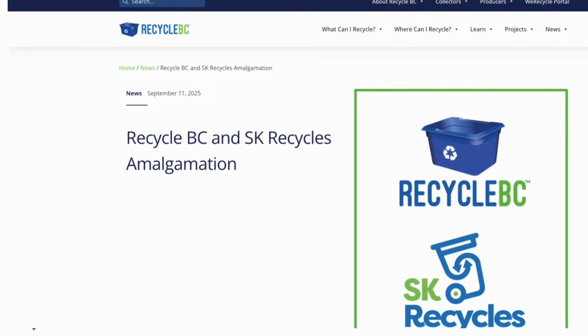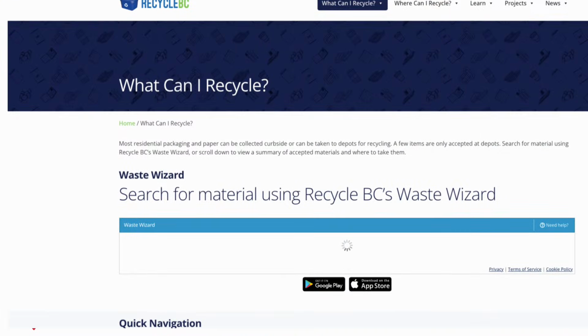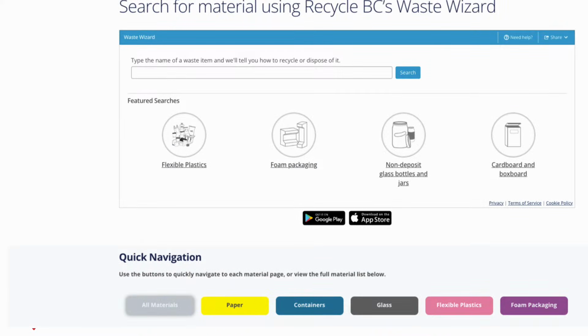I'll need to look at specifically if there's a flexible plastic poster, but I know that if you go to recyclebc.ca and then click on what can I recycle, there's a lot of information there. So if you're not sure if a specific item is recyclable, just click what can I recycle at the very top, there you go. And there's a little button for flexible plastics, a little pink one. There are posters up there. So we do have all that information. You just go on there, easy click, and you can take a look at all the items. And of course, if you're wondering where you can recycle it, you can go to where can I recycle, or Recycle BC / Central Okanagan, and then you can get more information there.